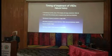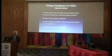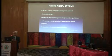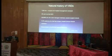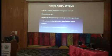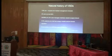So up to 65 or 70% of patients with large VSDs, moderate-sized VSDs, may reduce in size and actually not cause symptoms or problems. Going back to 1993, Langford Kidd reported on over 1,200 patients who had surgical or medical management of VSDs, and the data was reviewed. The 25-year survival in that population was 82%, and about a quarter of the patients who were managed medically needed surgical closure. About 3/4 avoided it.